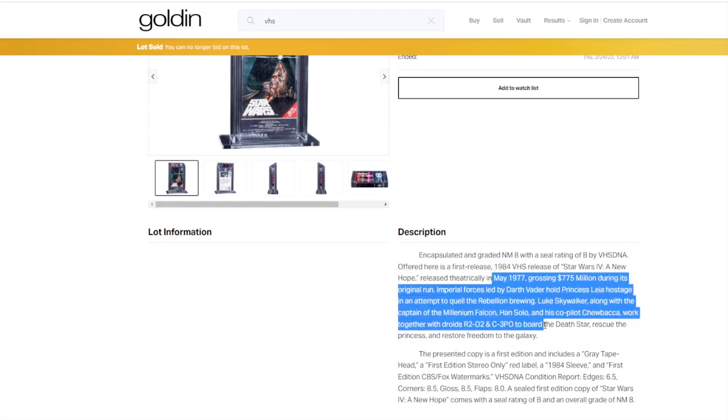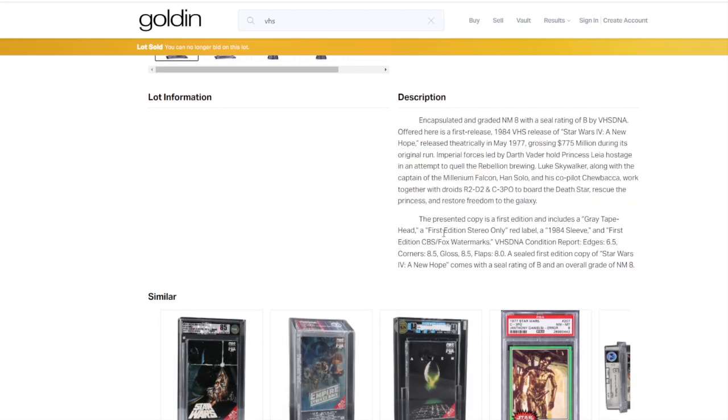And of course, it goes into the history again of Star Wars, or like backstory again. Is that even necessary? Down here it says, the presented copy is a first edition. Again, it says it, a first edition, and includes a gray tape head. A first edition stereo only, and it goes through this whole spiel again with red label and all these things that mean absolutely nothing. And look at this.